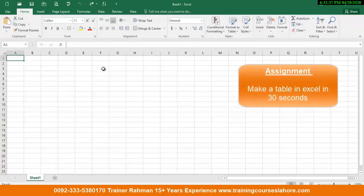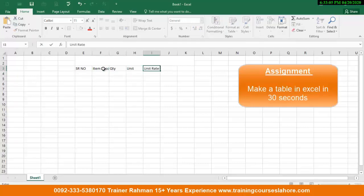Now we are here in Excel. The time is 6:32 p.m. I will make a table of BOQ in Excel within 30 seconds. Let's go. Number, item description, quantity, unit rate, amount, remarks. 1 2 3.